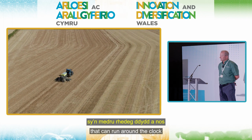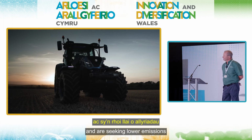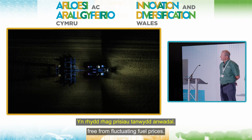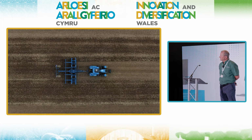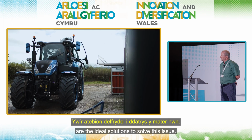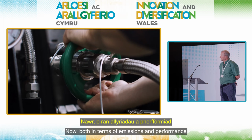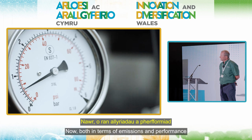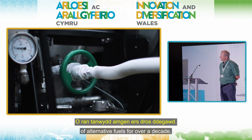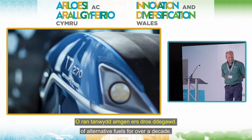Farmers need powerful tractors that can run around the clock and are seeking lower emissions and predictable operating costs, free from fluctuating fuel prices. Natural gas, and especially biomethane, are the ideal solutions to solve this issue now, both in terms of emissions and performance. And New Holland has been at the cutting edge of alternative fuels for over a decade.